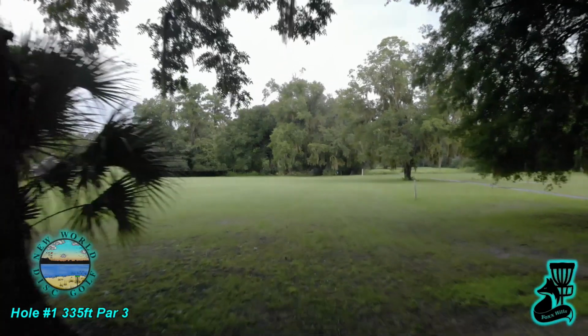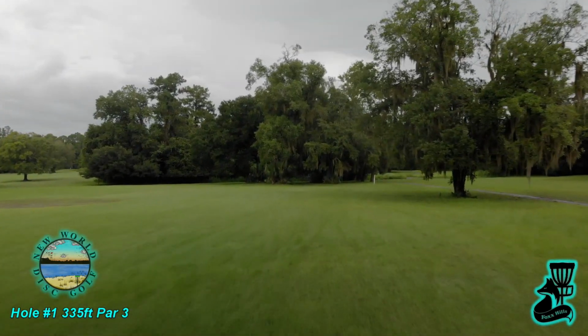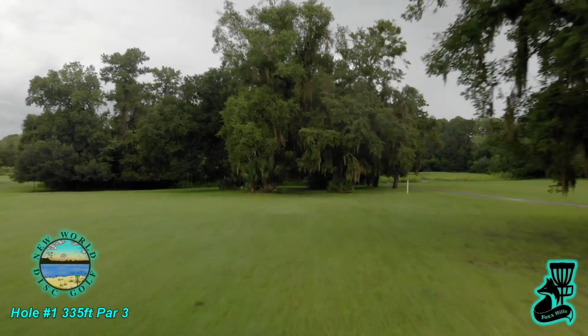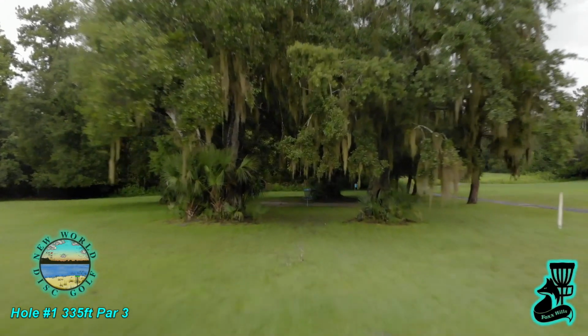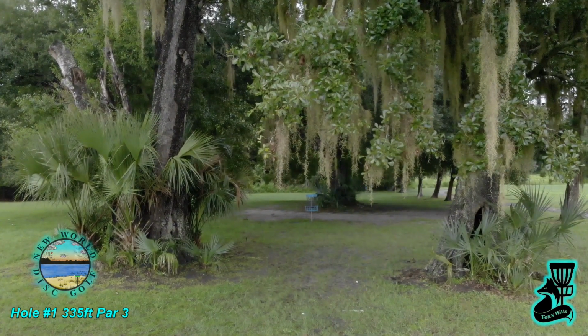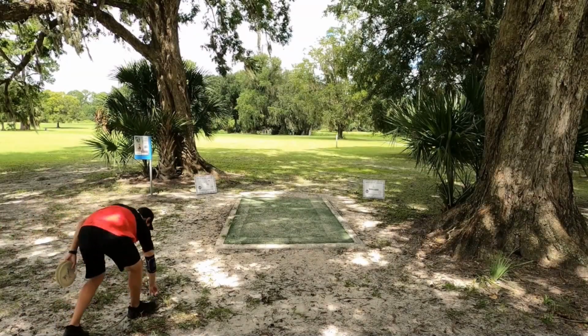Here we go. Hole 1 is 335, par 3. She's got an easy throw off the bat. Got to miss that big tree to the right. But then when you get down there, she's guarded. Tough one. It's a tough green to get to. There's a front gap, both side gaps, and just a low ceiling. So it's tough to get a good putt inside the circle there.